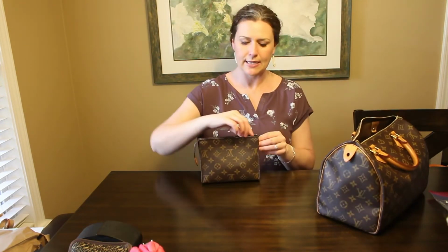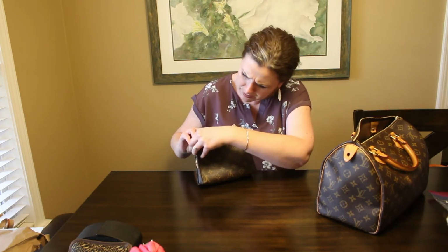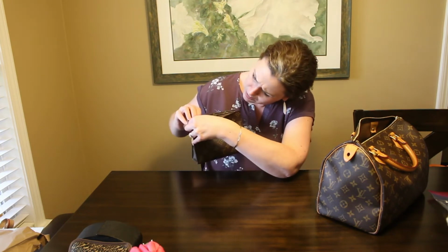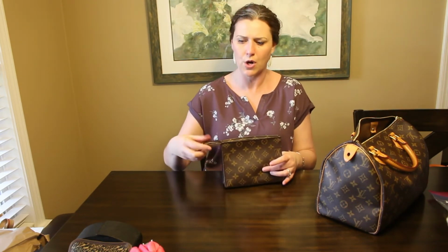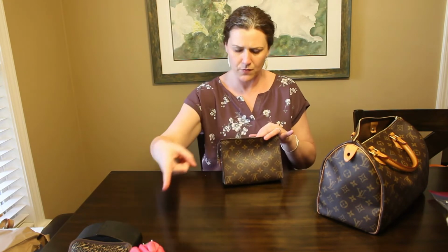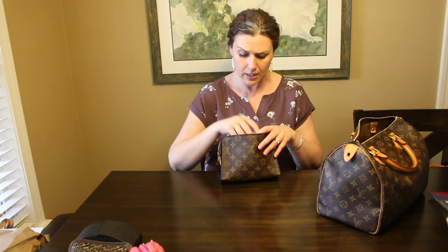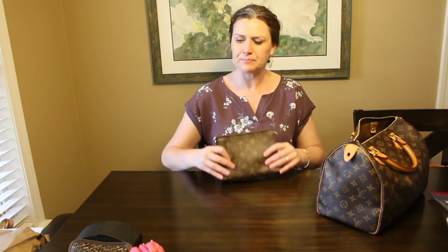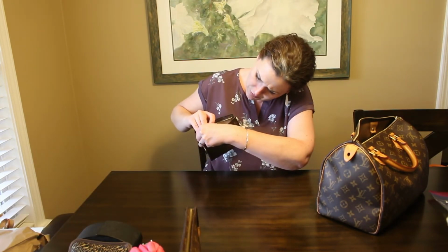This is my toiletries 19 that I also bought off of eBay. It came with proof of purchase and with a dust bag. It did not come with a drawer box. This one is a little older. This one is from 2009. I think I'll have to look back at the date code for my toiletries 15, but I just keep basic things: sanitizer, a perfume, Tylenol, a pen, hand lotion, stuff like that. Let me see when my toiletry 15 is from. 2013. I was thinking 15, but this one's from 2013.